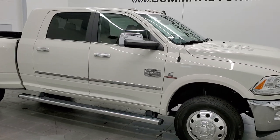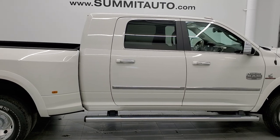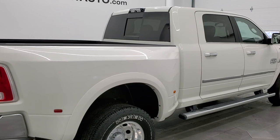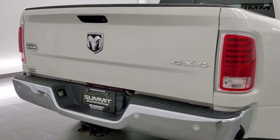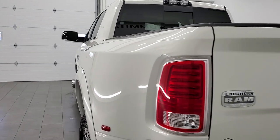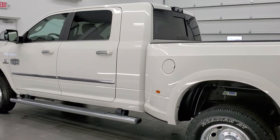This 2017 Ram 3500 Megacab Shortbox Dual Rear Wheel is stock number 12214Z. We are here at Summit Automotive in Fond du Lac, Wisconsin, your new and used heavy-duty truck and Ram headquarters. This 2017 Ram 3500 has the 6.7-liter Cummins diesel engine.